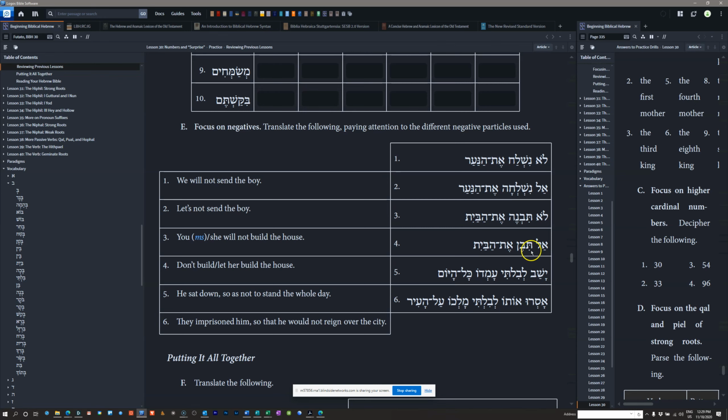So al tivin would basically be, if this is a third feminine singular, let her not build the house, or may she not build the house, something like that. When he translates this as don't let her build the house, I'm not a fan of that translation, because this comes across as an imperative. This comes across as a second person imperative. You. I don't want you to let her do something. Okay? I'm not a fan of that translation.